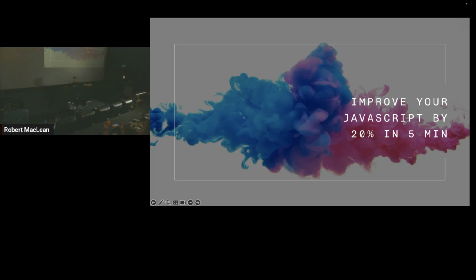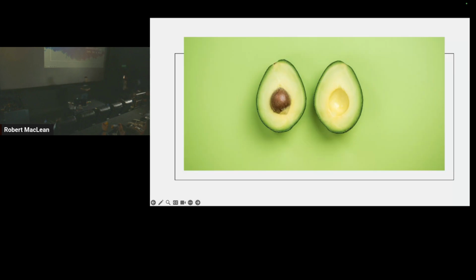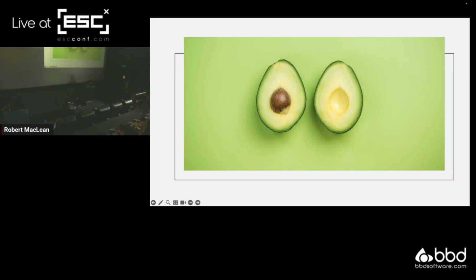Hello, everyone. Welcome to improve your JavaScript by 20% in 5 whole minutes. A bold claim I made with no thinking. Before I start, if you were in the keynote, I'd like to let you know this is an Avvo safe zone. Please feel free to talk about your love of Avvos here as much as you like.